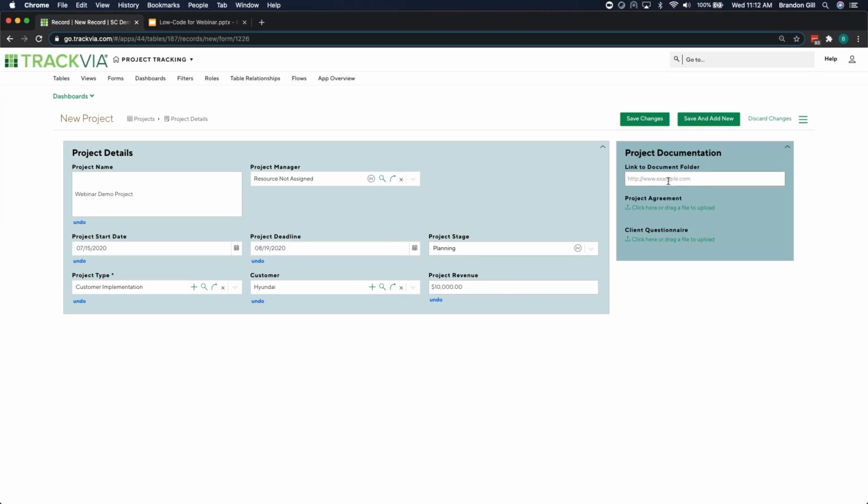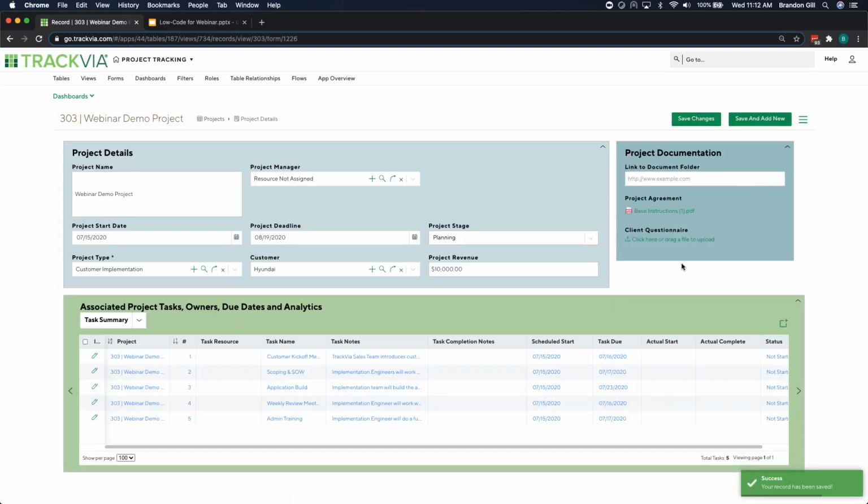Additionally, with project documentation, we've got a URL link that we could put in here, and we can also attach any PDFs or Word docs or anything like that that we'd like into this project record. Now that we've got the project all filled out, we'll hit Save Changes on that. And what's going to happen there is it's going to auto-generate some tasks for this project for me.